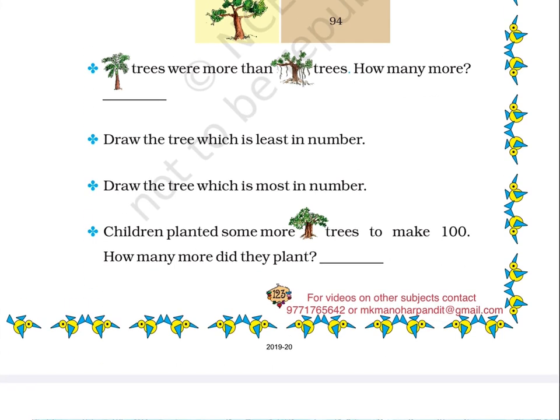Question 4. Children planted some more trees to make 100. How many more did they plant? Dash. The chapter 14 of total 15 chapters of the book ends here.